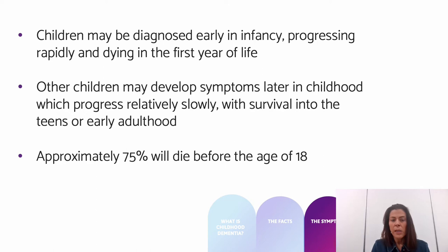So diagnosis is absolutely a real focus for these children, and the earlier that diagnosis happens, of course, the better. We know from some of the emerging data from clinical trials that the earlier a child is on a clinical trial, before the damage has been done, the better their outcomes.